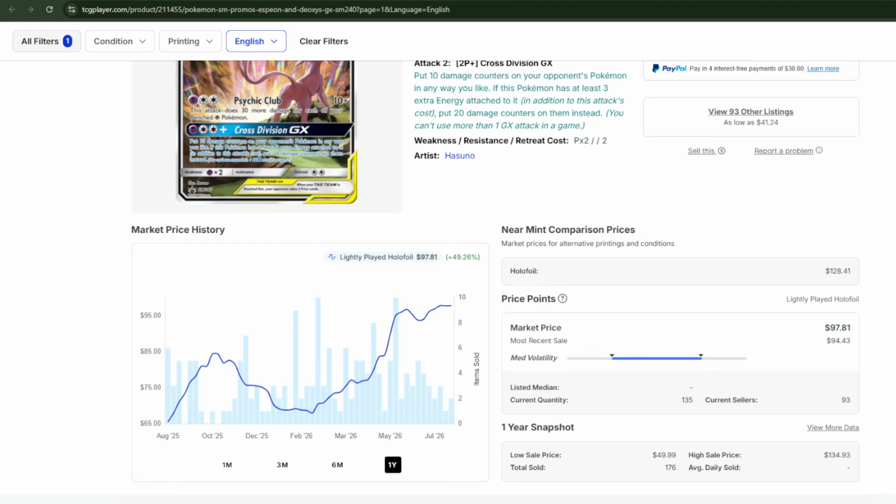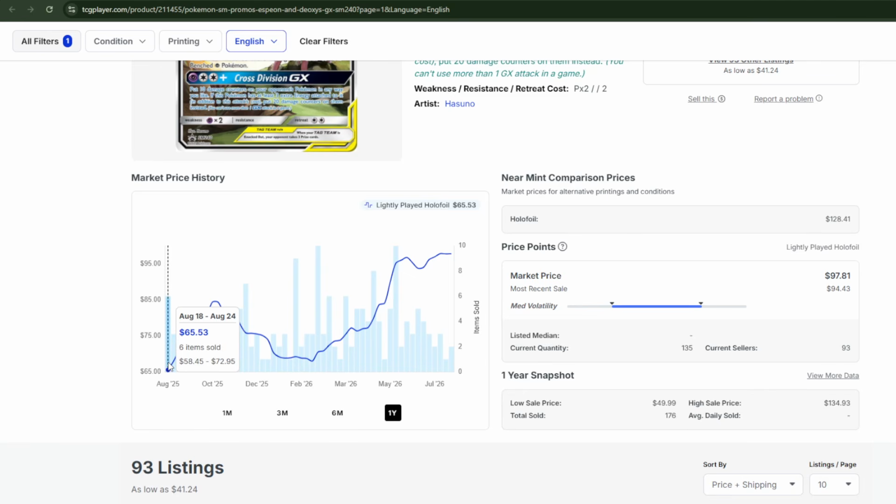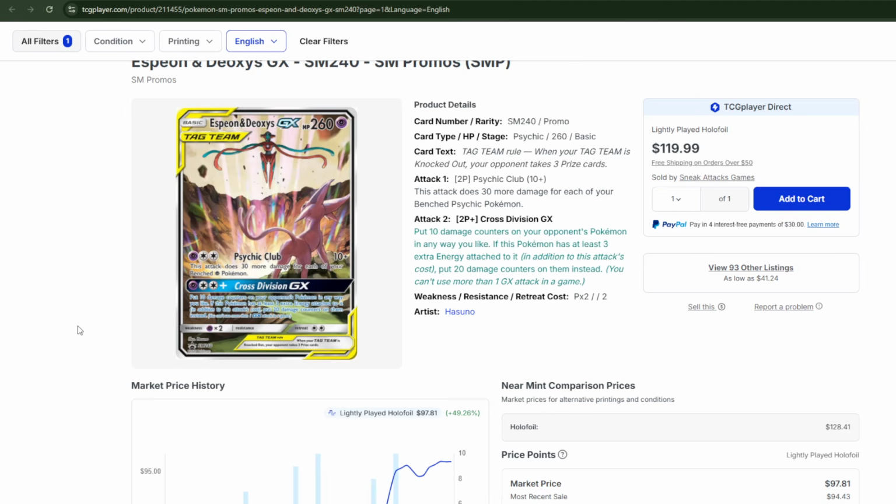Unfortunately, there is no way to see a longer time history. It's just 1 year, the furthest you could go. But a year ago today, it was a $65 card. Now it's a $100 card. That's insanely strong and impressive growth. And again, it just goes to show that time in the market beats timing the market.